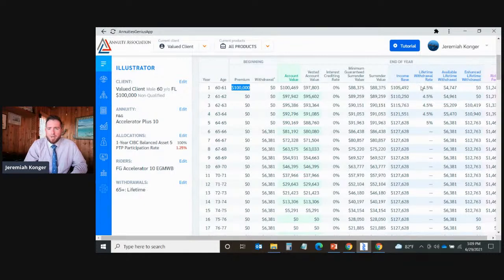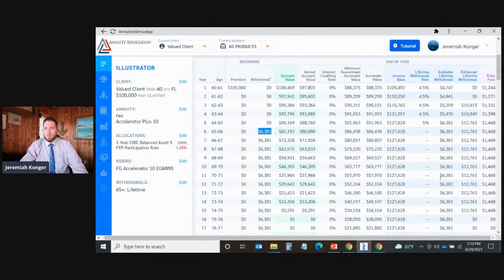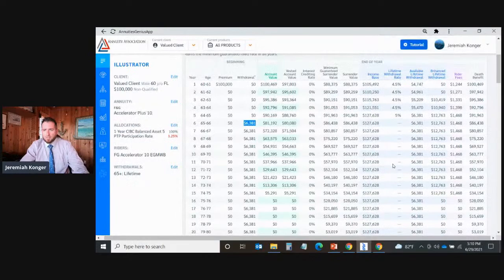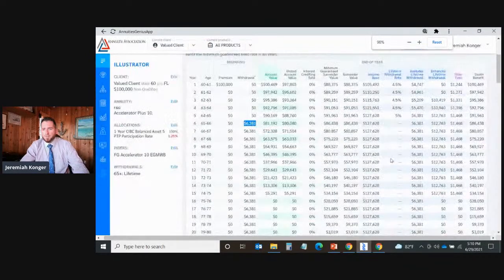Now, again, just a reminder that lifetime withdrawal rate, or what we refer to as the payout rate, does differ based on the age that you turn it on at that time. So in this case, the payout rate is increasing to 5% when the person turns age 65, since that's the age they'd be when they turn on the income. To the far right, let me back up a little bit. There we go. I had to minimize it just slightly so we can get all the columns on the screen.